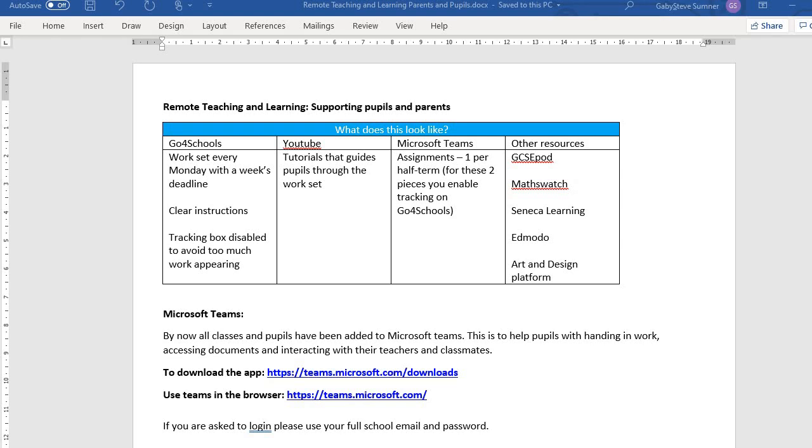This is Steve Sumner, Deputy Head Teacher at Samuel Ward Academy, and this afternoon I'm just going to talk you through a little bit around how we're using remote learning to support you and your children in doing the best they possibly can during the time of remote schooling. So just a reminder of the formats that we're using.